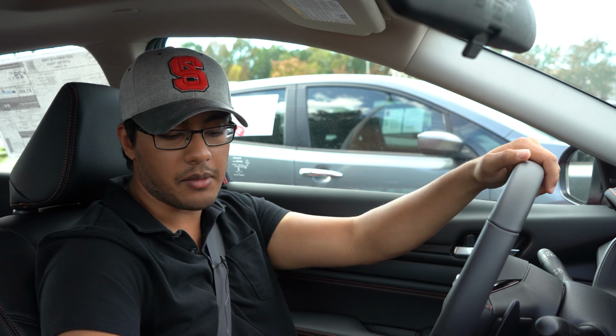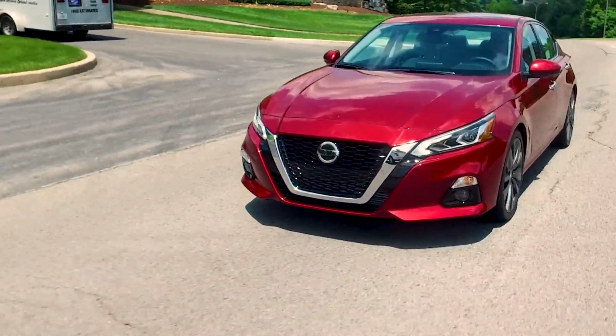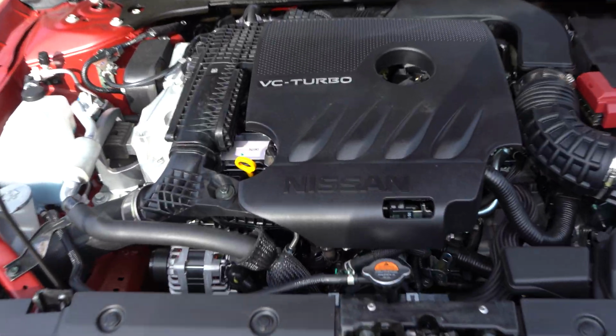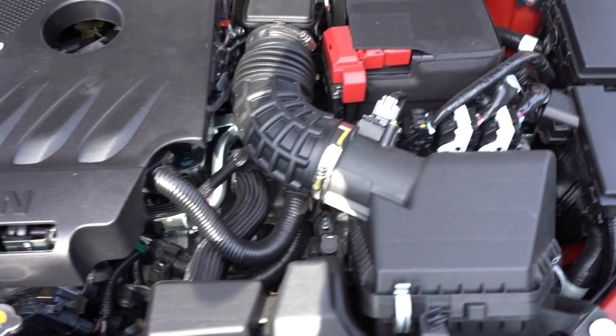So with that established, let's just get this bad boy out of the road, because this is a very important automobile, because this is not just any old SR Altima. This is actually the model with the VC, the variable compression turbo motor in it, and I've heard some great things about it. So, I'll see that for myself if it is great or not.